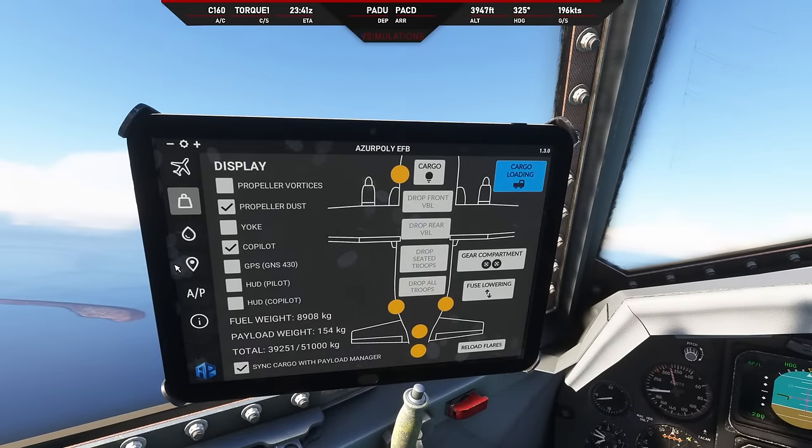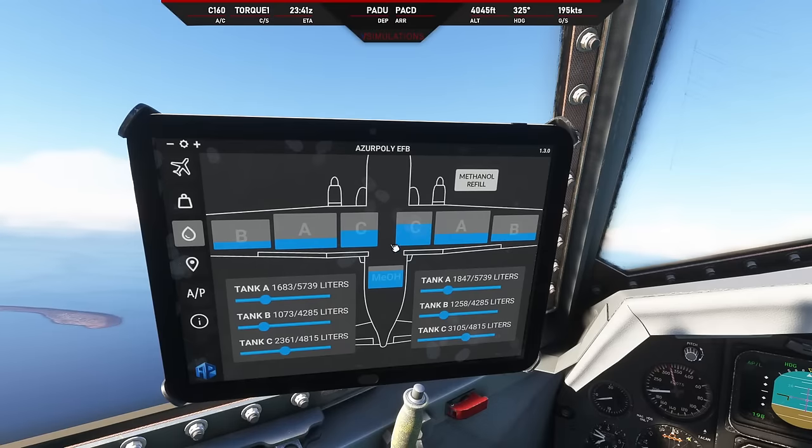Alright, so they are all seated. You can see our cargo weight dropped way down. We're going to have to deal with this fuel here. We're getting pretty low on A and B. It doesn't burn from C.